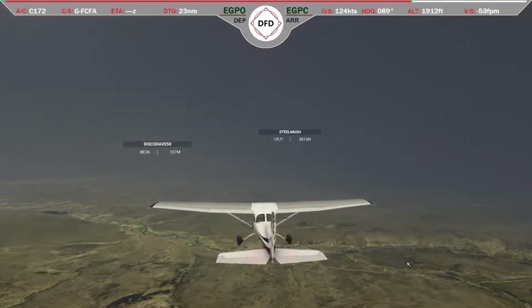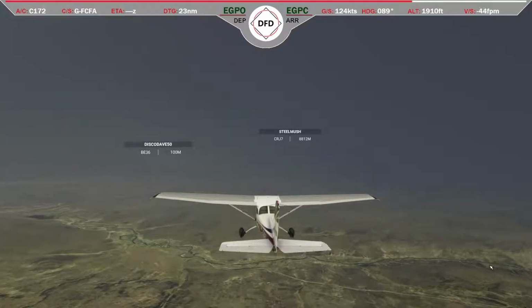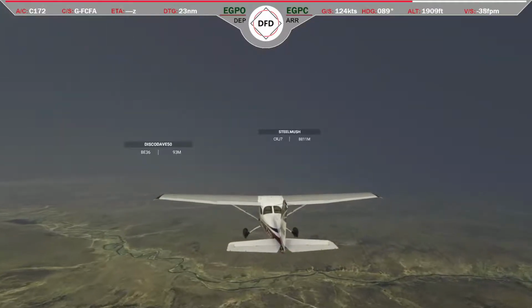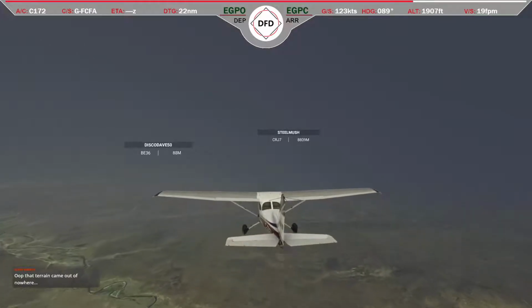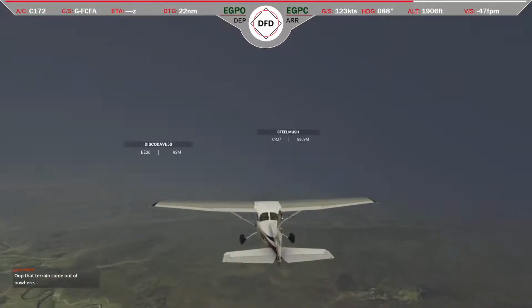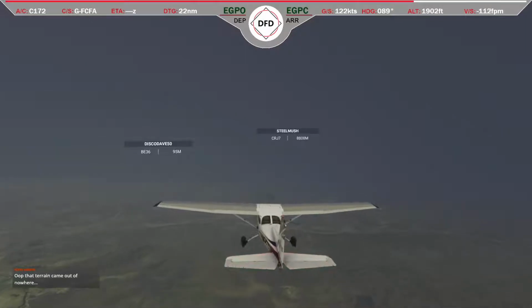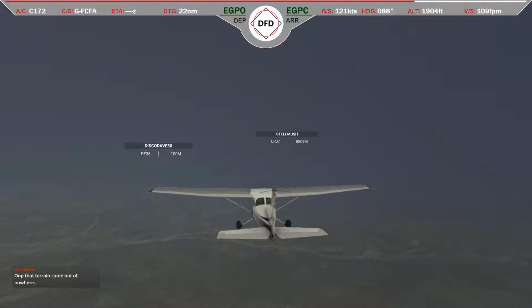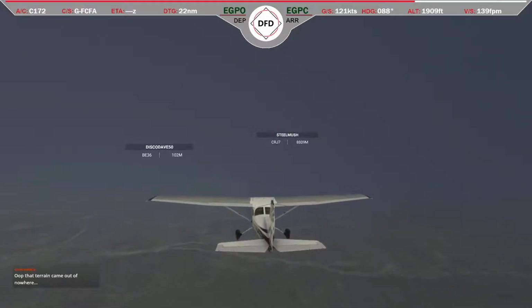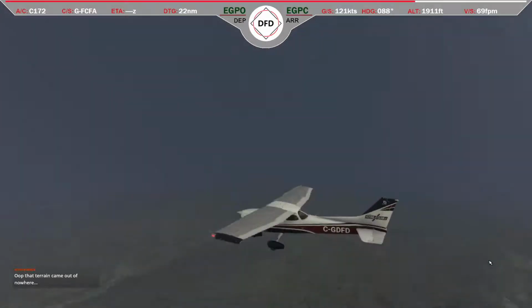So for VFR flying, at least in North America, Canada specifically where I'm from, below 3,000 feet you have to remain clear of clouds. And unless you're landing, you have to maintain 500 feet above the ground.